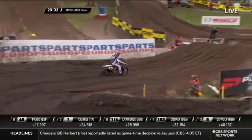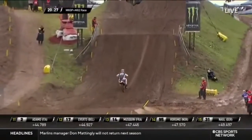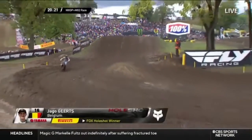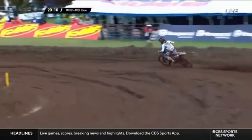Up on the pegs as long as possible, then sits down, gets on the gas, doesn't need to rush the corners. He's got about a 3-second advantage at the moment. Look how there's just that one line at the moment. Okay, you can go either side of that, but we're getting that definitive line. That's the line on the takeoff of that Monster Energy jump that riders are going to feel the safest with.